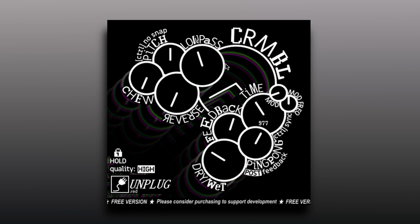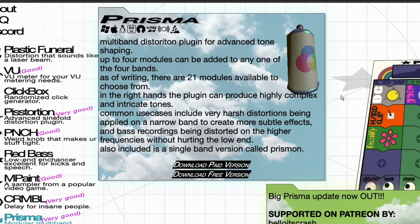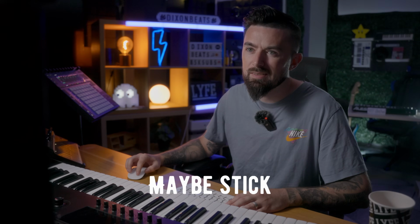Really cool, man. I love the little bouncing GUI there. Got everything you need as well in these dials. Very neat and compact plugin. Another one from their website is called Prisma, a multi-band distortion plugin for advanced tone shaping. This is one I've never used before. Maybe stick some bass on there.